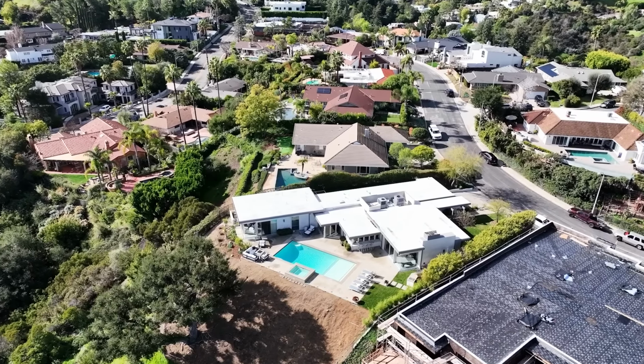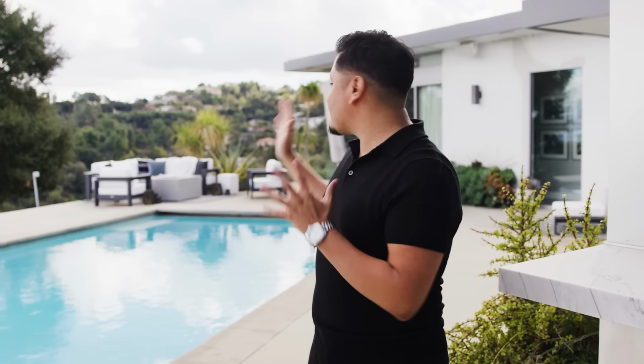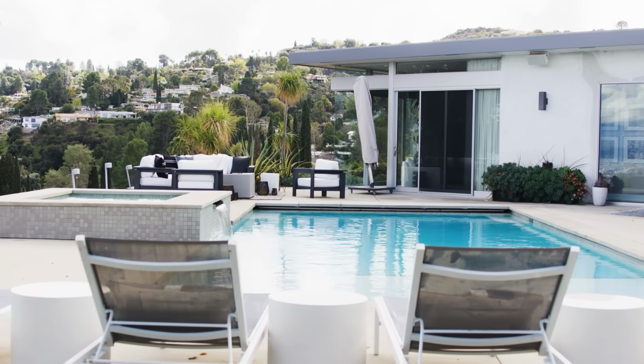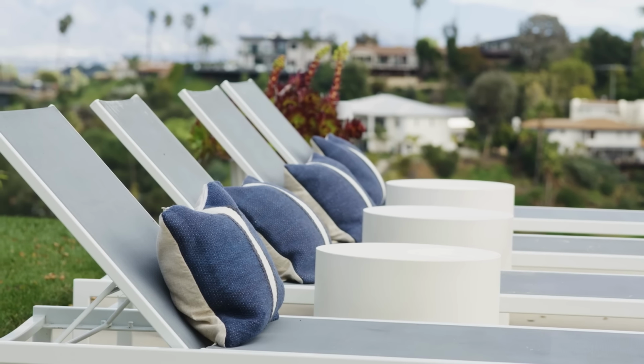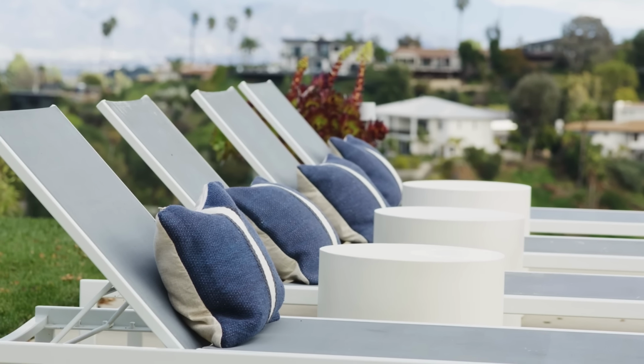This backyard is everything. You've got views of 180 degrees, and it's an entertainer's dream. Not only that, but you have designated spaces that you can hang out in with your friends and your family, such as the little seating area back there, or you can lay down on some of these chaise lounges and just take some of the sun in while everyone is having a good time.